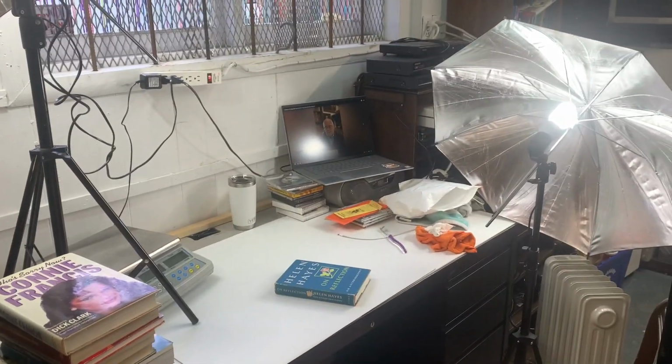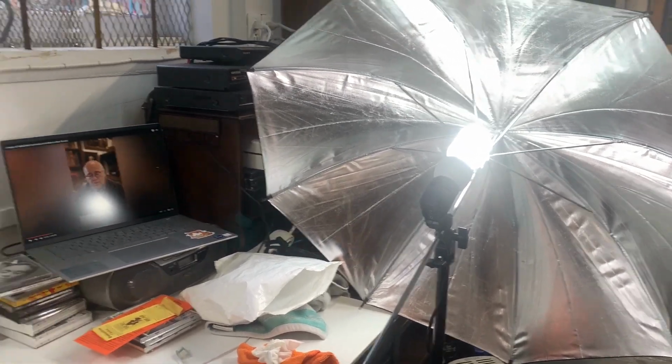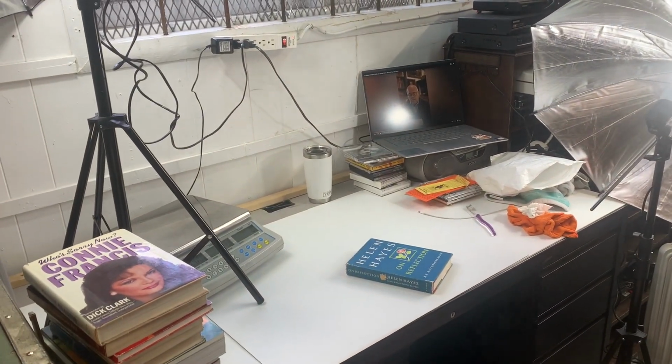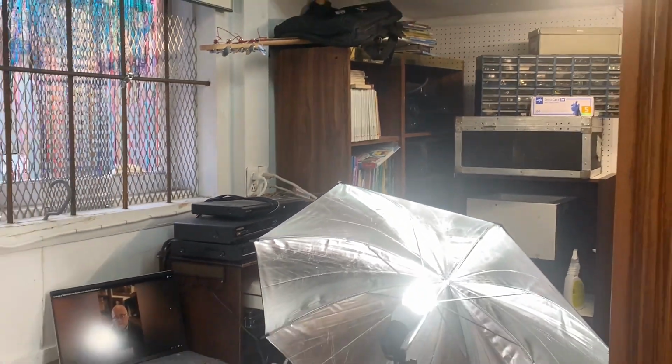These umbrellas came with some really tall white backdrops, maybe like 6 feet tall, and I might set that up as an area for really large things. We've got a whole bunch of electronics that we need to list, and sometimes it's nice just to have a big white area to take photos.